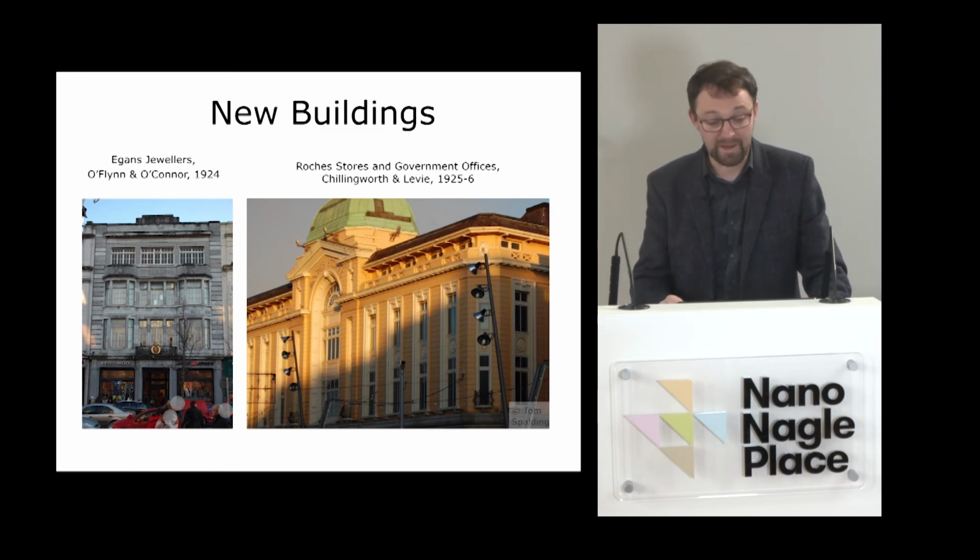Now, this firm of Chillingworth and Levy, a bit like William Roche himself, did very well out of the fire. They got a lot of work in the city and in the suburbs, and we'll see some more of it a little later.